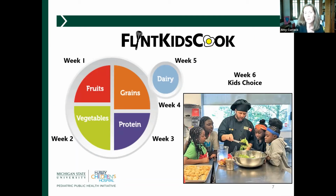Each week we focus on a specific food group, so both the nutrition content as well as the foods that are being prepared. They prepare two dishes, so two fruit dishes, two grain dishes, and then they learn from the registered dietitian about the nutrition focused on that specific food group. In week six, which is our graduation week, the kids prepare a meal that includes all of the food groups, and then they prepare that meal and they serve it to their families.